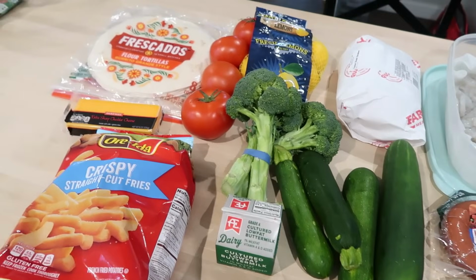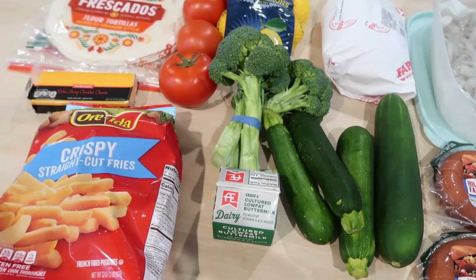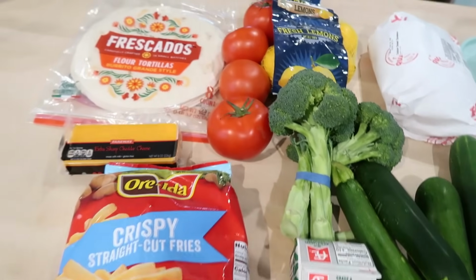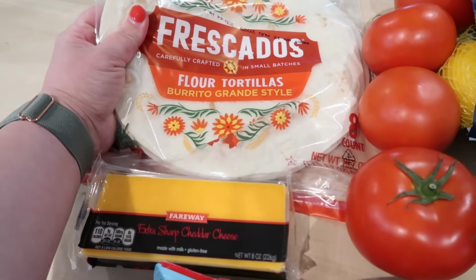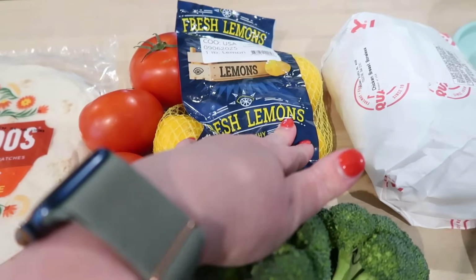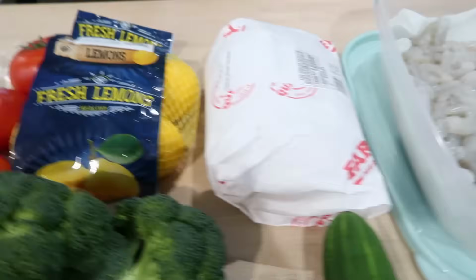So here's everything that I got from Fairway for $67.07. So obviously when I made this grocery list, I priced everything at Walmart. So a lot of these items are going to be cheaper there, but I was on that side of town and taking kids to practice. So I got some burrito sized flour tortillas, and then 4 tomatoes, a bag of lemons. If I would have went to Walmart, I probably would have gotten a 2-pound bag, but I've got a couple lemons in my fridge I could use also.